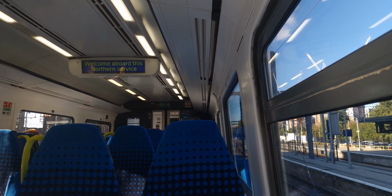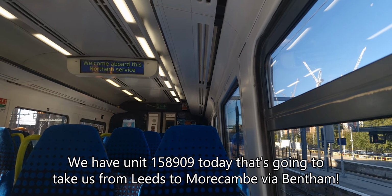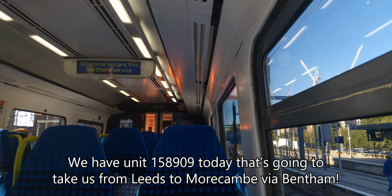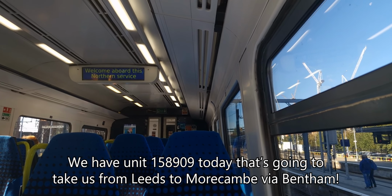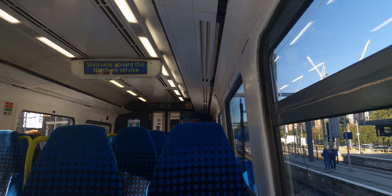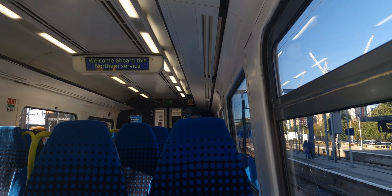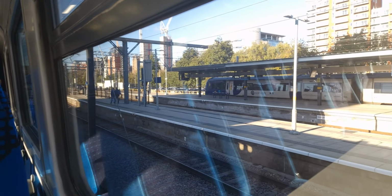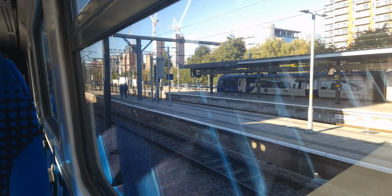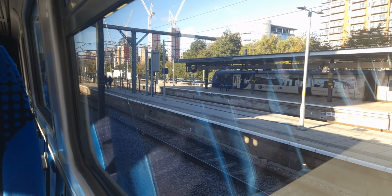This is Reese's Trains, and this morning we are starting our video on board the train because my connecting train to get into the city centre this morning, from where I was somewhere else this morning, has been delayed, so I had to get quickly on this train because it's going to set off soon. But we could be delayed, but the question is how long. So we're currently sat at Leeds station and we'll be departing shortly for Morecambe down the Bentham line.